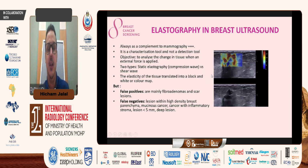Then the second modality is elastography. Elastography is always realized as a complement to mammography. It is a characterization tool and not a detection tool. The aim of this exam is to analyze the change in tissue when an external force is applied. We have 2 types, static elastography and shear wave. The elasticity of the tissue is translated into a black and white or color map.